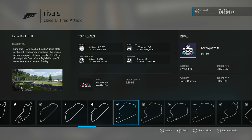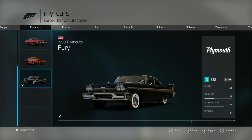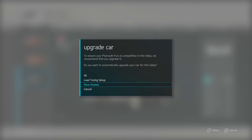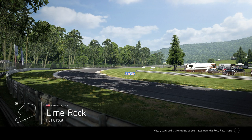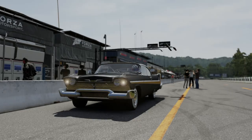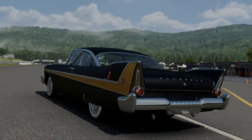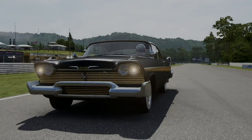Alright, my hopes. A 105.3. It's like, are you sure? You're driving a Plymouth Fury. Yes, I'm sure. Let me out on the track. Looks like it's fucking baller as fuck. Those white walls gonna see some fucking corners. Might even take a photo.